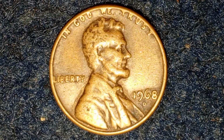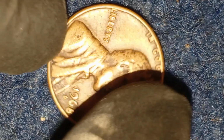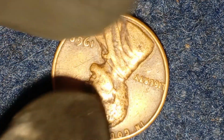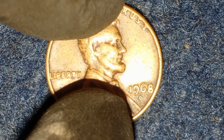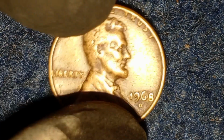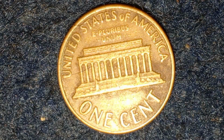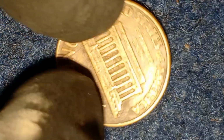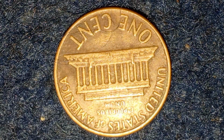What if I told you that one of the most common coins in your change jar could be worth over $1.6 million? Rarest coins, that's right, a single 1968 Lincoln penny, just 1 cent, could turn you into a millionaire if it's the right one. You probably walk past these pennies every day, but there's one rare version of the 1968 that has rocked the coin collecting world.